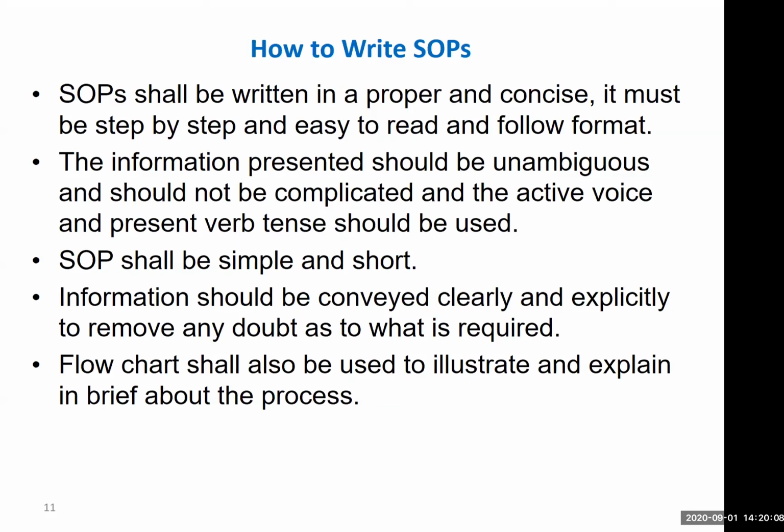We want to be sure that our SOPs are as simple and short as possible. Now, as you know, I said as possible. We understand that there are some processes that are long and drawn out, but we want to make the SOP clear, concise, and to the point. We want to make sure that when we're writing SOPs, we're conveying information clearly and explicitly. We do not want there to be any doubt as to what we are supposed to do. When I read an SOP, I want to know exactly what I am supposed to do. There should not be any confusion and any question.